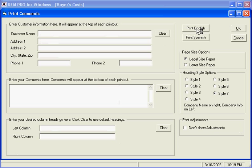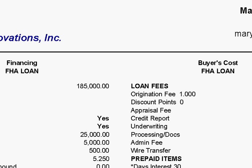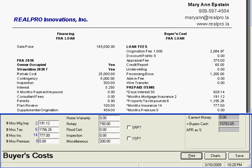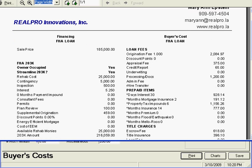Again, I'll show you those as a PDF. We can print it in English and in Spanish. And I'll save that PDF and make this a little bit bigger here. And you can take a look at it. It says here 203K Streamline, so it spells out everything that you need, so in case you forgot what you did, it's all spelled out there for you.